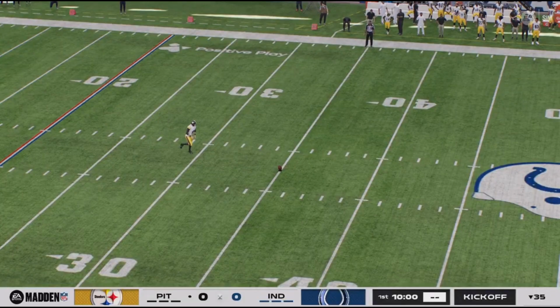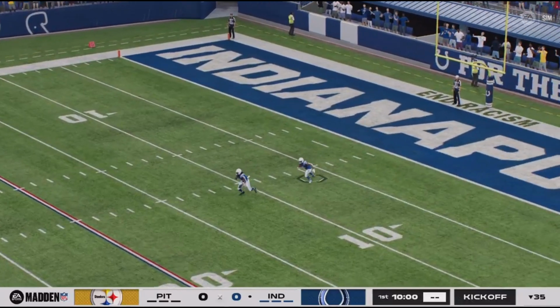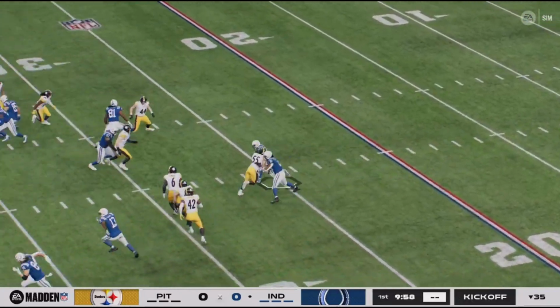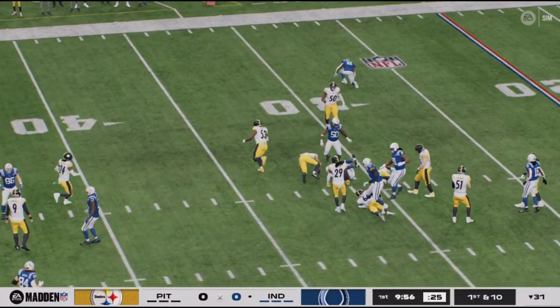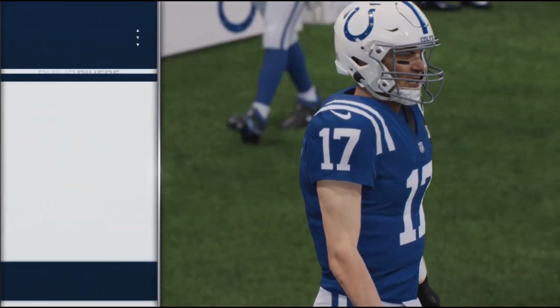On to get it started now, the kicker Chris Boswell. And we are underway from Indianapolis. And they'll start this drive just across the 30. Pretty nice work on the return.